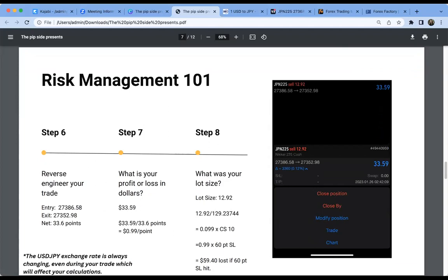Okay, now this is an example of after I had taken a trade. So what I like to do, and this is how, really way back in the day, I taught myself how US 30 worked and how lot sizing calculations were done on US 30, is I do a process that I like to call reverse engineering. So what I did here is I just randomly took a trade on Japan 225. So I'd like you guys to do this.